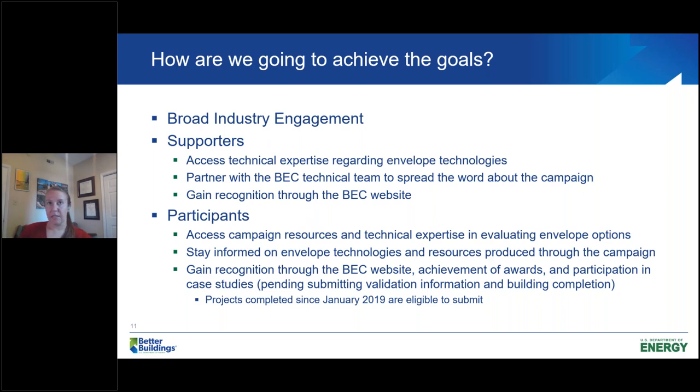Supporters are going to be manufacturers, associations, firms without a building that they have at the moment to enter in the campaign. These are going to be those folks that are really invested in the outcome of the campaign and see a need for transformation in this space, but who don't necessarily own or manage a building themselves that they can put into our building envelope assessment tool. Participants are going to be building owners or managers, or contracted by building owners or managers, so sustainability consultants, owners reps, that kind of thing, who have the authority to enter their building information into the building envelope assessment tool and then be recognized for it.